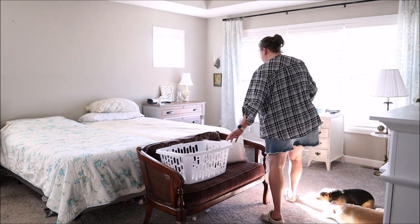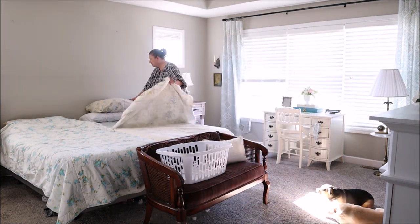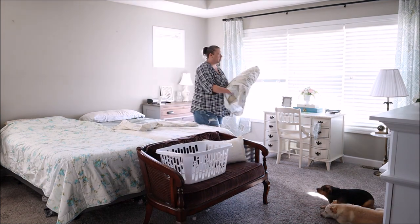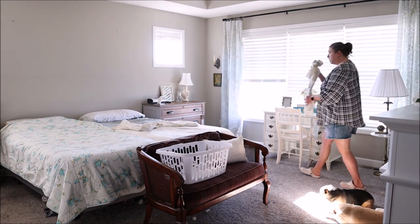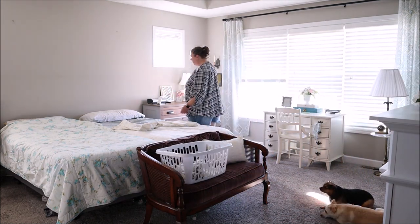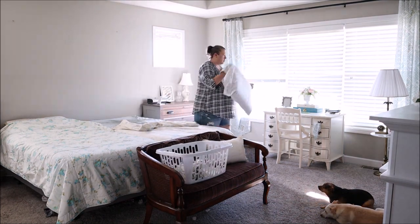I also want to strip the bed today and get all of the bed linens nicely washed and put back on the bed. Please excuse the rest of the room. It is a little bit of a mess. The dogs de-stuffed one of their toys last night, so there's still a little bit of remnants of filling here and there around the floor.